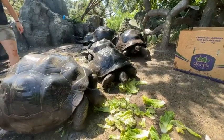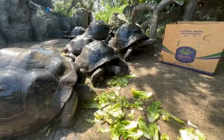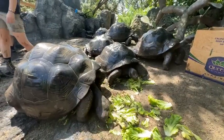And they don't really have teeth, they have beaks. The beaks have some serrations along the edge, and really strong jaws to bite like pumpkin, cactus, the heads of lettuce, things like that.